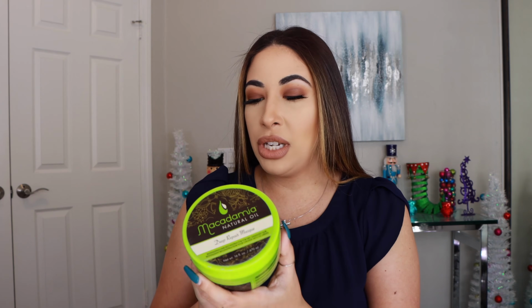So if you're looking for a really good mask that's not overly heavy, it's not going to weigh your hair down, definitely give this one a try. I actually found it at Nordstrom Rack. It was on sale for 25 bucks, which isn't that bad of a price, I don't think, because a little of this goes a really long way. So it's going to last you a while, but definitely look into this. I think you guys would really, really enjoy it.